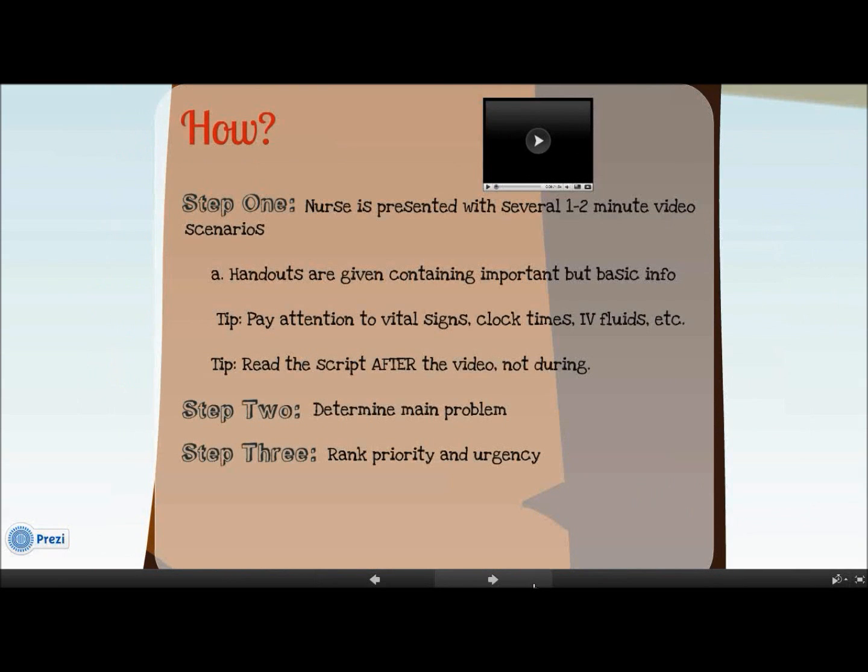Remember to read and follow directions exactly and analyze the situation as you, a registered nurse, would normally do. In the first step of the assessment, the nurse is presented with several 1 to 2 minute video scenarios. Handouts are given before the video, but make sure to read them after, so they do not distract you or cloud your judgment during the video. A handy tip while watching: pay attention to vital signs, clock hours, IV fluids, and other background information that could be important. Step 2 requires you to determine the main problem.